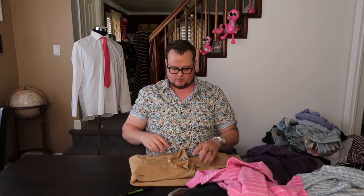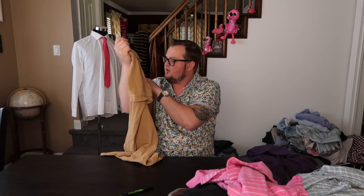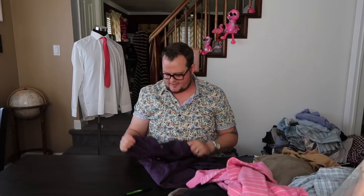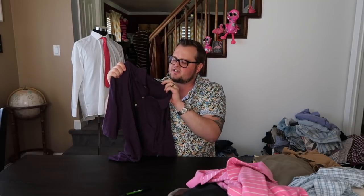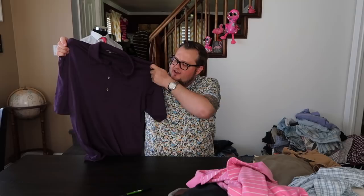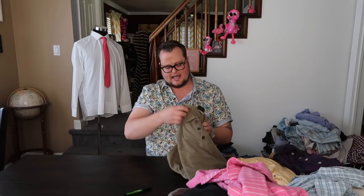I think we have more polo. We're going through all the polo right now. This one is an XL as well. And again, these are bread and butter for me. These sell very frequently. This is a Peter Millar polo. Again, very soft. It's got the pocket on it. Peter Millar does very well for me. Last time I sold one of his polos, I don't find them too often, but when I find them, they sell for good money. I think I sold one for $45, and that's for a polo.